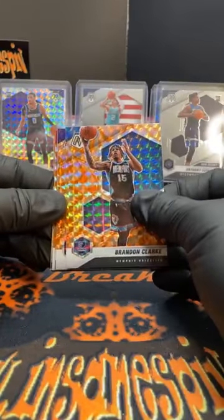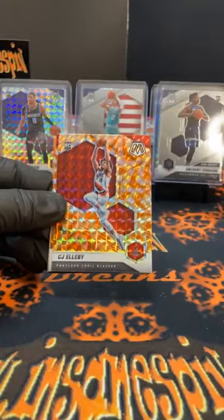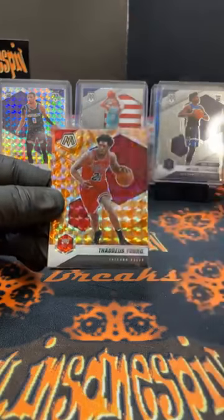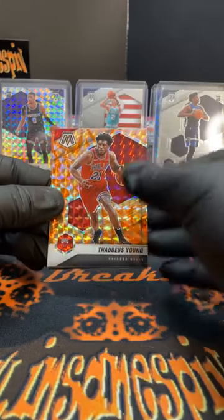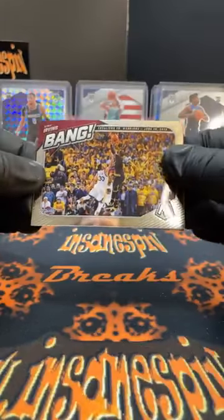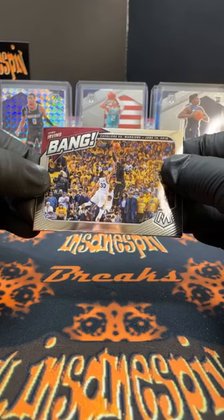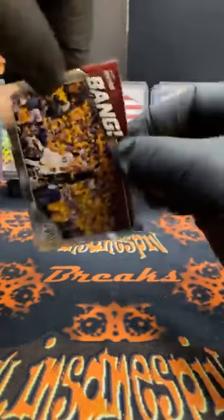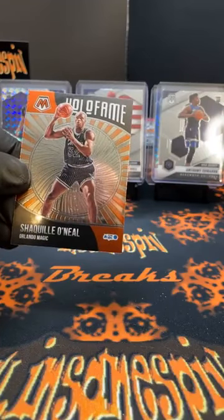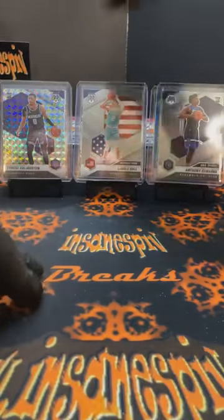Brandon Clarke starts off our veterans in the orange. Jabari Parker to the Kings. Rookie is Elleby to the Portland Trailblazers. Thaddeus Young to the Bulls. Bang. This one is Mr. Kyrie Irving, headed to the Cavs. Cavs versus Warriors, June 19, 2016. So Kyrie on the Cavs and Hall of Fame. Shaquille O'Neal headed to the Magic. Two hangers left.